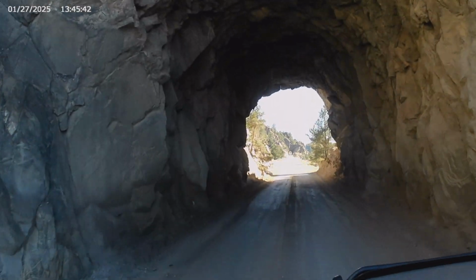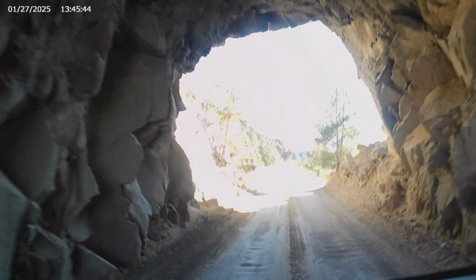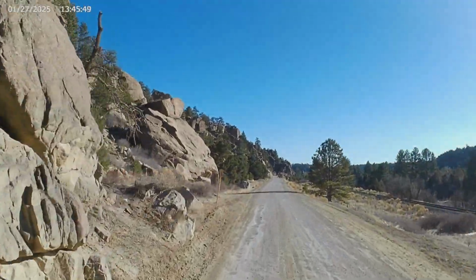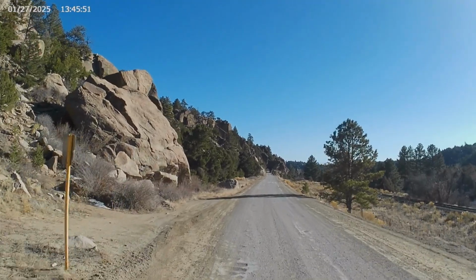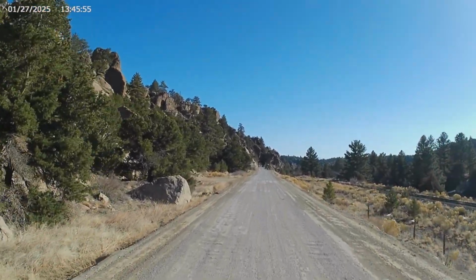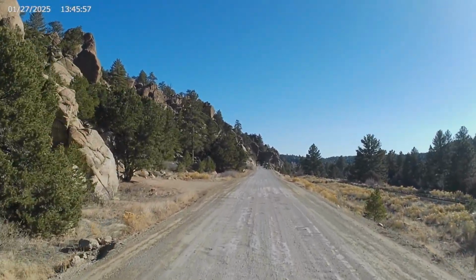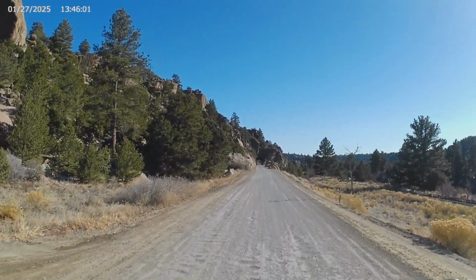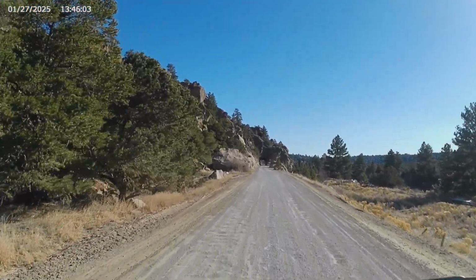This is a drive-through in my Tacoma using an Akaso V50 action camera. It was my first real foray into action cameras, and I wasn't too satisfied with it. The image stabilization was a little shaky. The picture's not bad, but what I really don't like is when going from light to dark in these tunnels, it really kind of washes out. You'll see here.